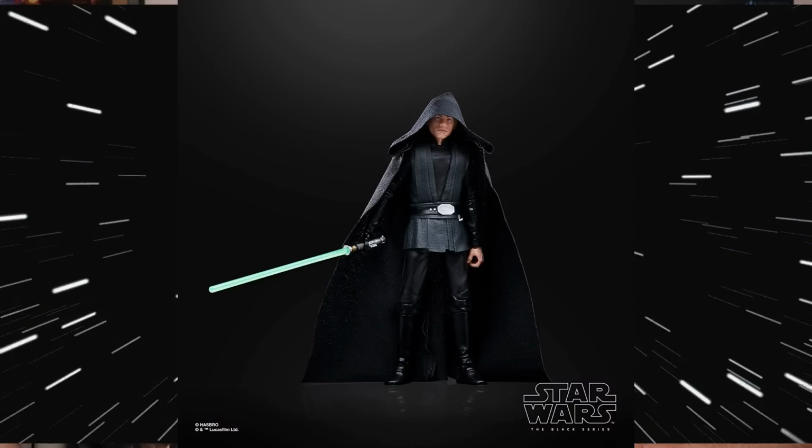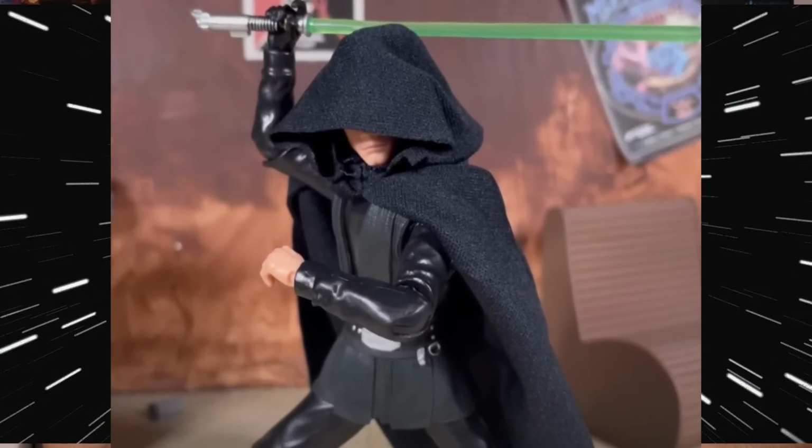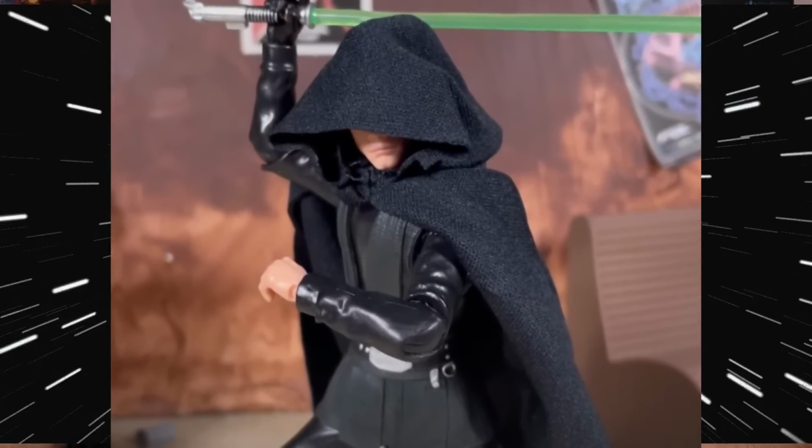Oh, I mean, the new Luke body is something that we've needed for a long time, especially a Return of the Jedi Luke, because they have been using the same exact body ever since 2014, the Blue Line, when the original Luke was released. So it was nice to finally have the black costume Luke on a brand new body with butterfly joints, with nice single cut, deep elbows, with 2 vertical hinge hands as well.